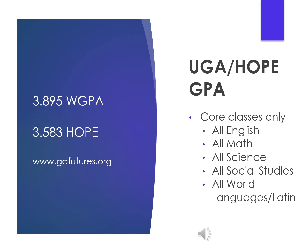But that GPA is altered when you start looking at UGA or the Hope Scholarship. UGA and the Hope Scholarship really only look at core classes: the math, the science, the English, the social studies, the world languages, which includes Latin. Now, every college also considers rigor in the schedule, but the GPA they do recalculate. So for example, that 3.895 weighted GPA for Walton High School is a 3.583 for the Hope Scholarship.